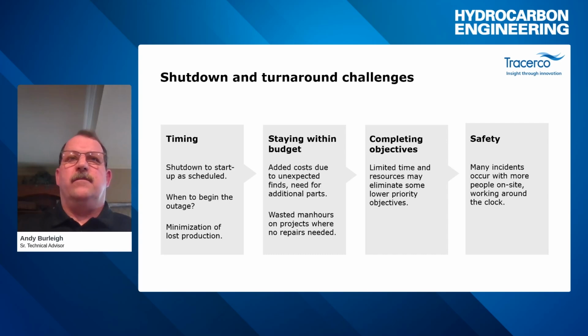Most turnarounds that we are associated with, one of the biggest concerns they have is, how long is my turnaround going to take? Am I going to be able to do it within the allotted time? Am I going to start on time, right? When do I start my turnaround?